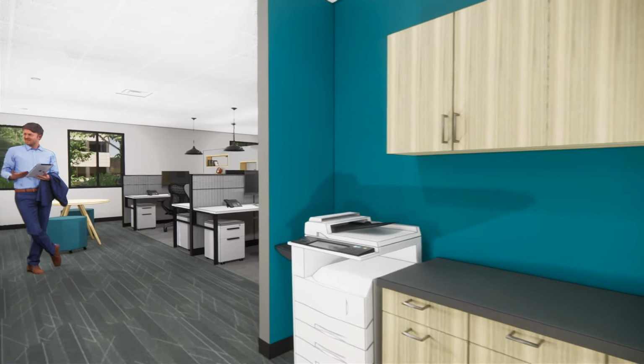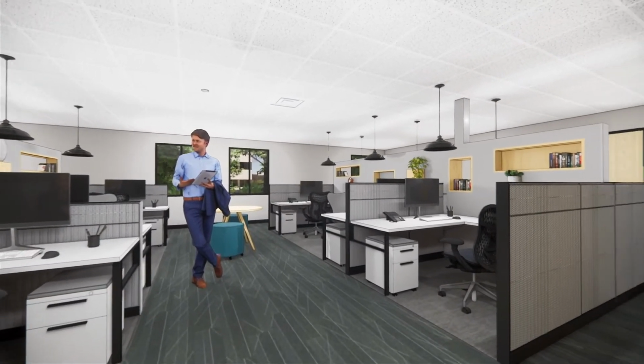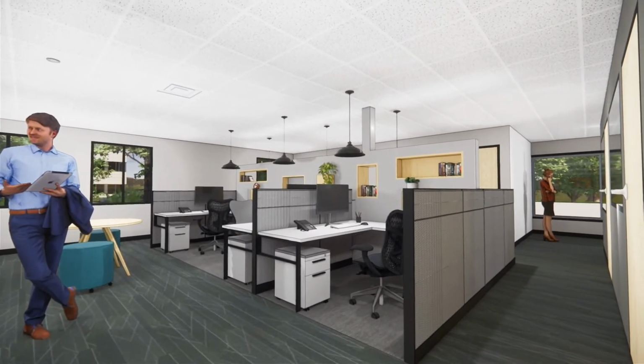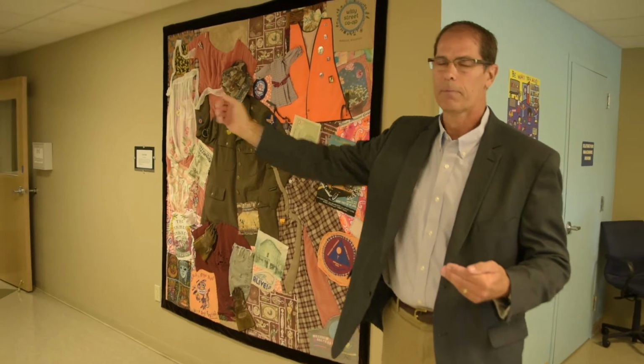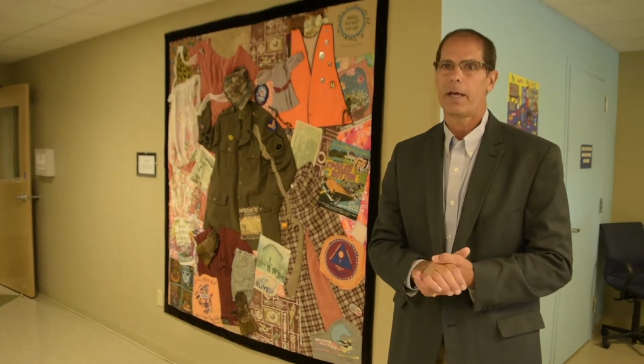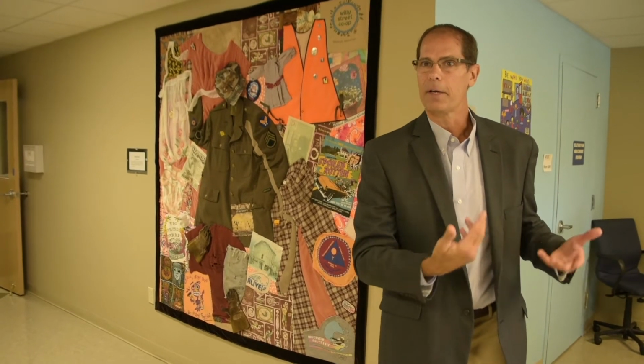Right now we currently have offices on the external of the building, which I will show you in a little bit. We're going to move those offices from the outside into the internal side of the building along this wall down this way. Why is that? We really want to make sure that the staff that are working in those collaborative spaces have more sunlight coming into their space.